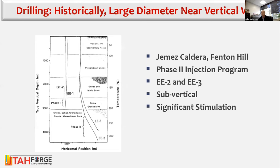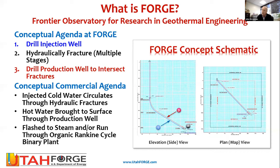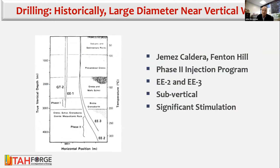One of the questions that you may ask is, why didn't you drill both of these wells at the same time? The answer to that question is historical. It's things that we've learned from past experience. One of the best demonstrations of this is the stimulation that was done on a couple of wells at Los Alamos at Fenton Hill in the Jemez Fault in the early 1980s and later on in the 1980s as well. And there were two wells that were drilled.